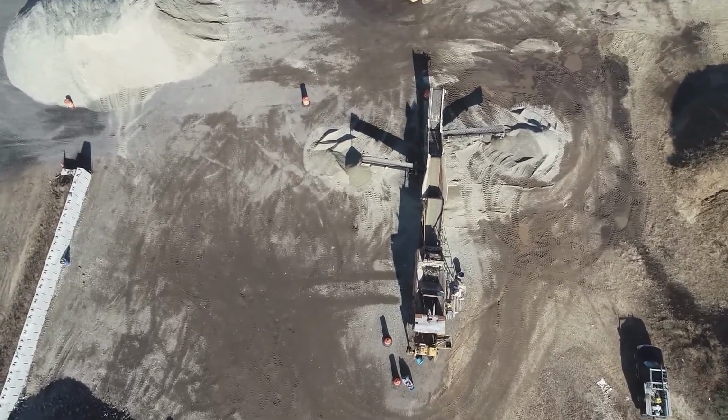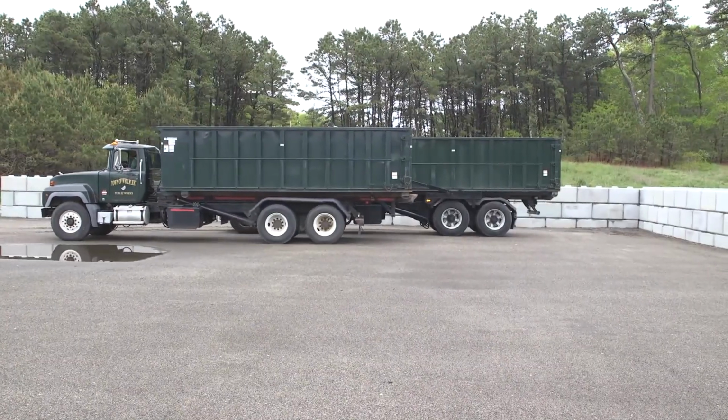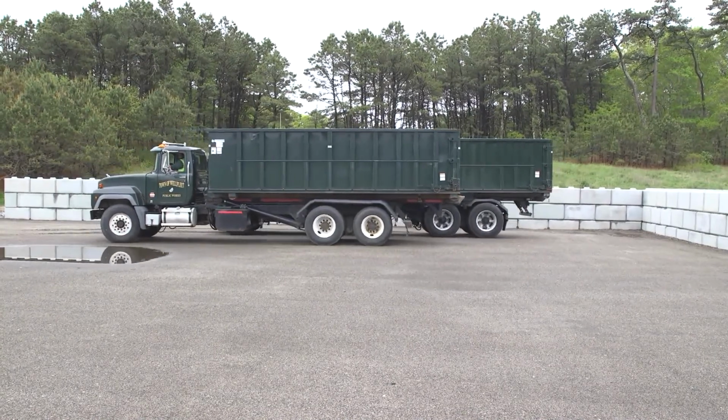It's less tonnage fee to tip the glass, as well as less transportation off the Cape, so people are saving on fuel. As well as it's going full circle here. It's going to stay on the Cape and islands, and it's going to get reused, so it's basically the full recircle of recycling.